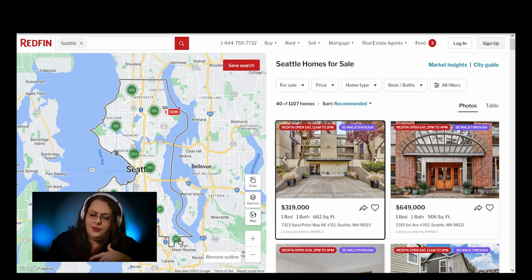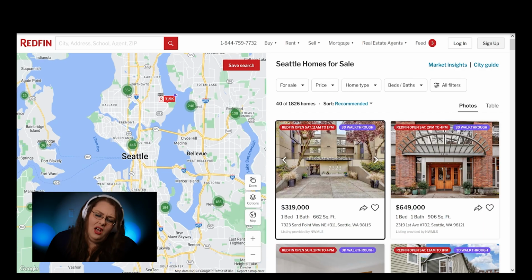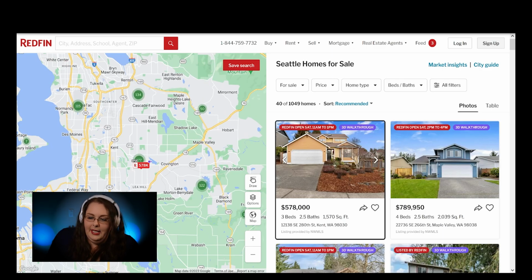So what I'm going to do is I'm actually going to click remove outline, and then you'll see it's going to give me results for the whole area. I'll look a little more down. See, like here, this is more my area that I'm comfortable with, just because this is what I look at every day, the South Sound of Washington. So now that I've got my map here, I haven't actually narrowed in on a specific house or anything right now. I just wanted to show you what it looks like.